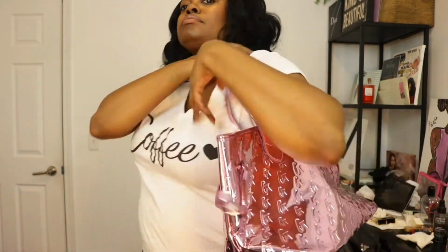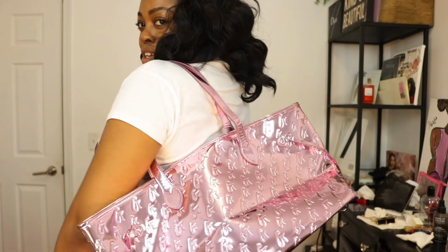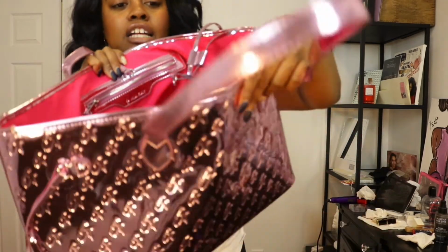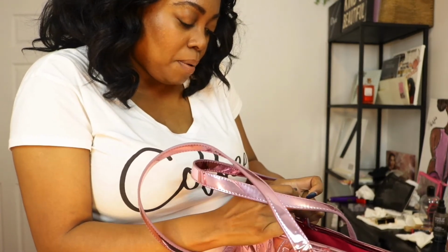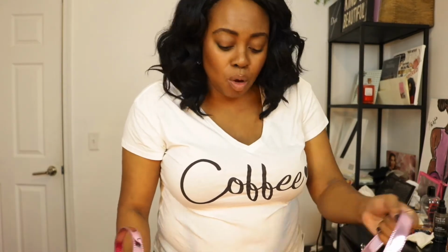I mean, sis, first of all, look at them. First of all, can we get into this tote? And it's so freaking big. Look at how big this is. Look at the size of this. Oh, and it has a little snappy clamp here to keep it open and closed. Oh my gosh, look at that. I can fit my laptop in this. I can fit my toiletry bags in this. You better shut up.